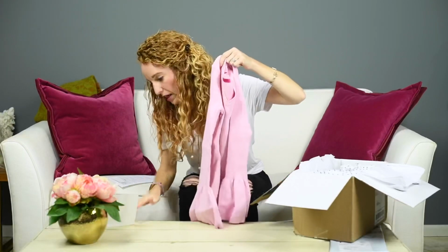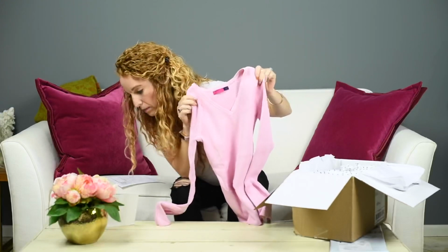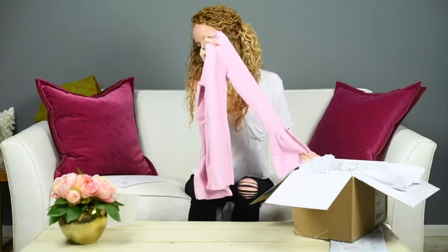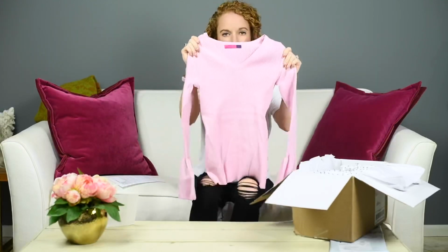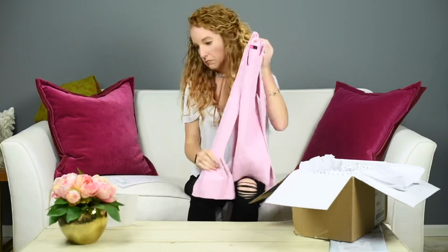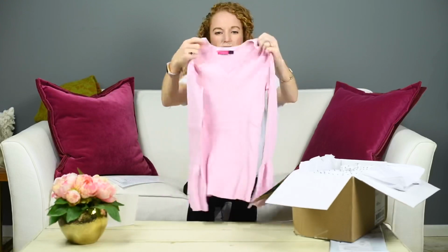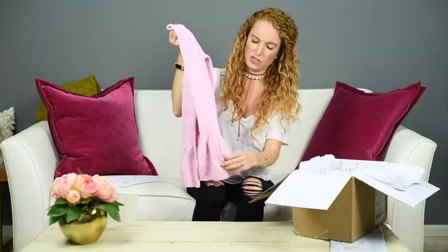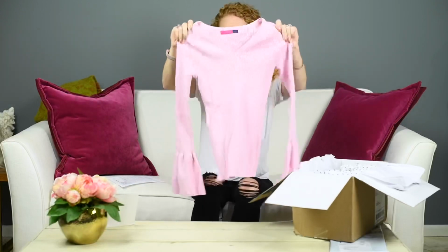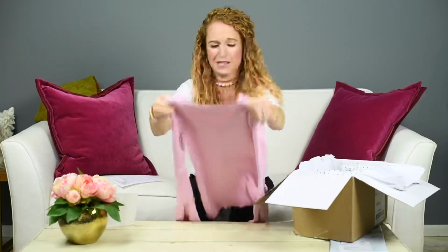So here's one of the tops that I chose. This is the Ava bell sleeve sweater. Le Tote price $54. I don't know, and this is what I'll look up, if this is $54 or if it's half of that. As you can see, the tag's a little worn. The back of the sweater has a few very minor snags nobody would ever notice. If this were a brand new item, I would not be pleased. But since I'm renting it, it's in amazing shape.